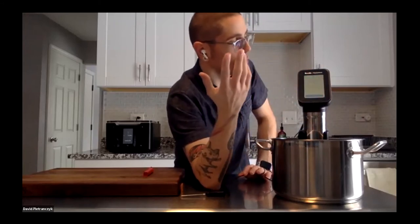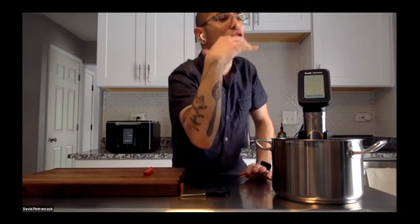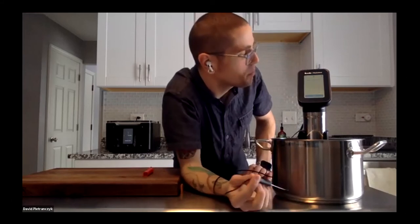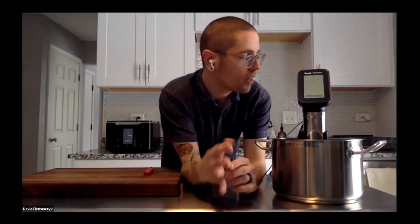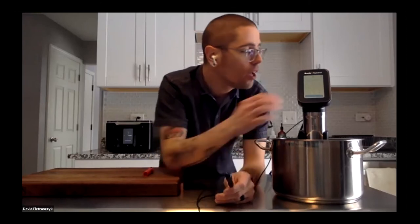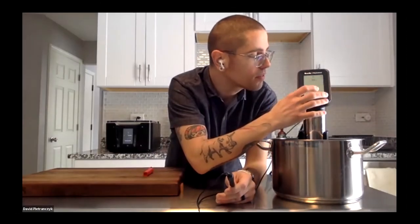And I know we're also at the mercy of audio, so I'm going to try to be as descriptive as possible in my explanation here. When you go into manual cooking, it's going to ask you to set up a cooking temperature, just like you would with any circulator. Let's say we're going to do a ribeye steak. I'm going to set my bath to 55 degrees Celsius.